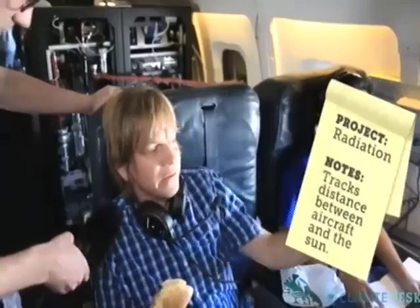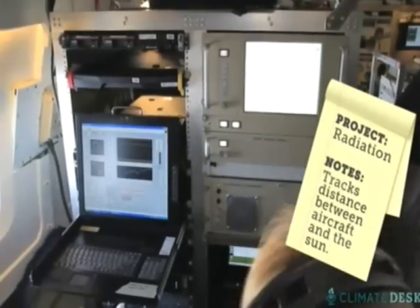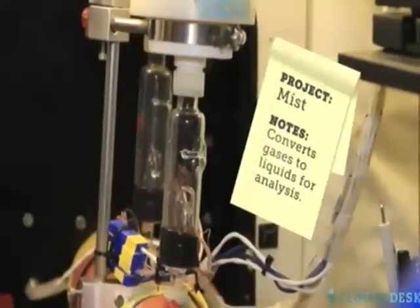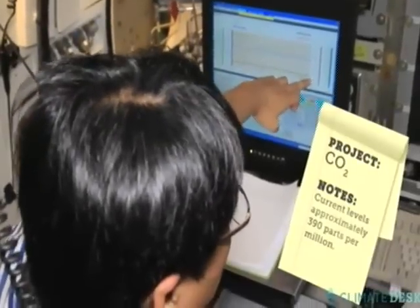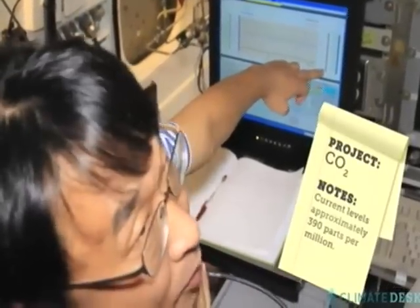In fact, this particular mission today is its most heavily equipped in its nearly 30 years of service. Each one of these consoles here is a specially equipped scientific instrument designed to collect all sorts of different data in real time. And this instrument here tracks the sun. We're looking at mist chambers. They're used to strip soluble gases. This black line is the CO2. It's about 390 ppm right now.